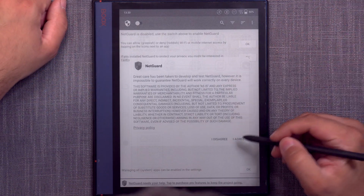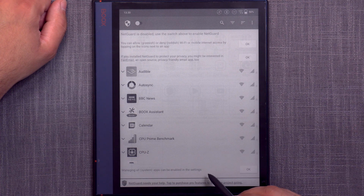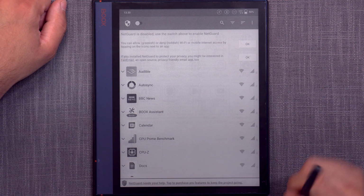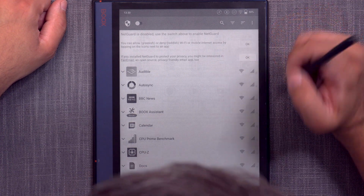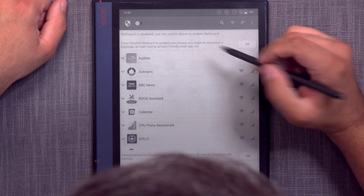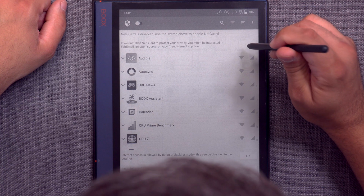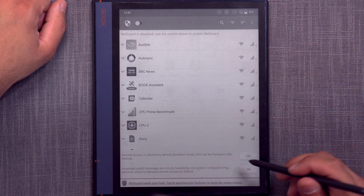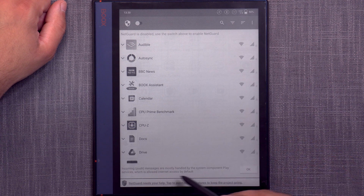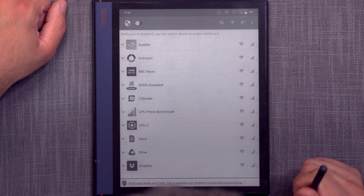Hopefully, yeah. So you have to agree to the privacy policy. Managing all system apps can be enabled in the settings. Okay. You can now allow greenish or reddish Wi-Fi and mobile internet access. If you installed NetGuard to protect your privacy, you might be interested in FairEmail, open source. Okay. Internet access is allowed by default. This can be changed, and incoming push messages are mostly handled by the system component Play Services, blah blah.